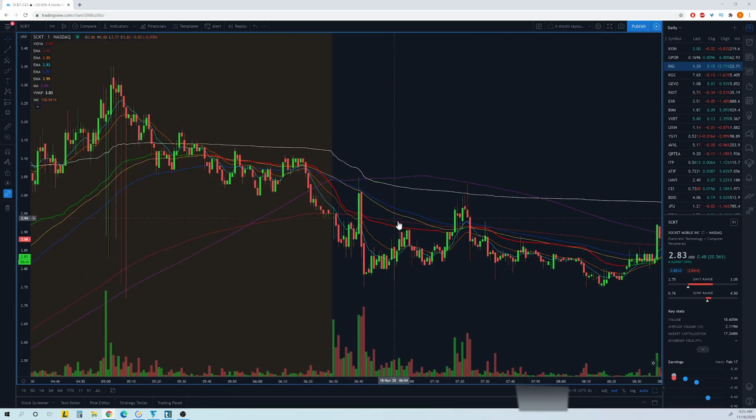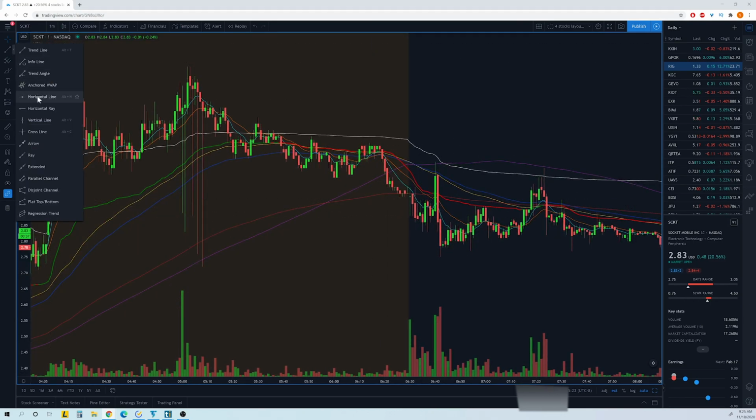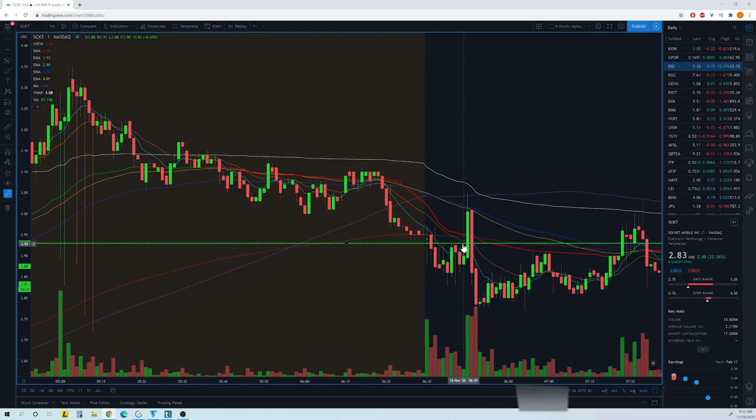But I got in for the trade that was around, let me draw a line here. Horizontal line. I got in for the break of this line right here. 293 was resistance. So I got in here and I literally sold at 303 around this area right here.